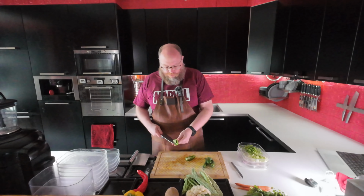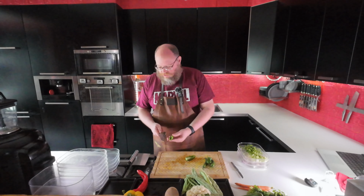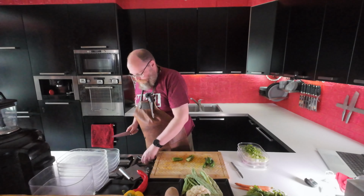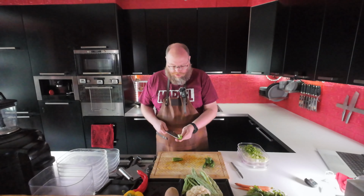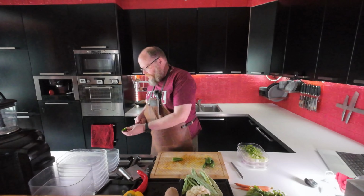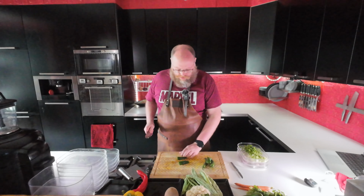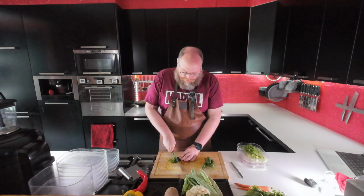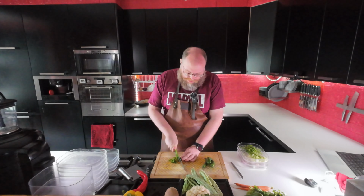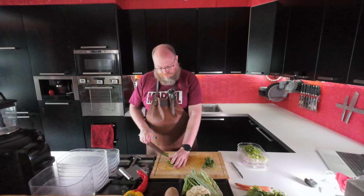So while that does its thing, I'm just going to dice up these peppers. So the jalapenos, I'm going to take the seeds out because the pith is annoying. I don't often take the seeds out unless the peppers are really spicy, but in case of jalapenos, they just get in the way of things.